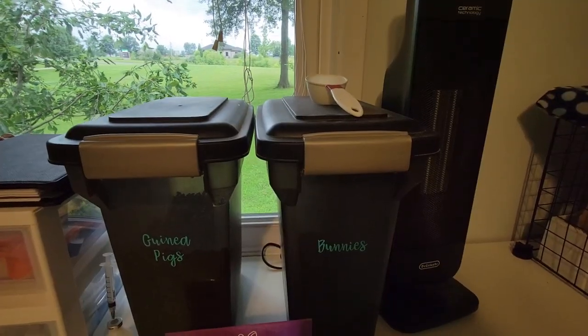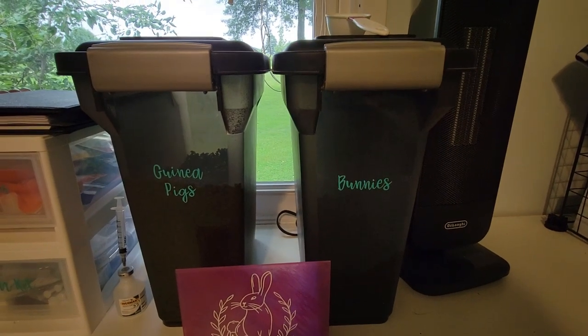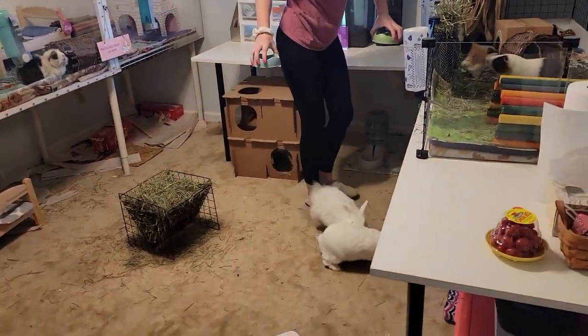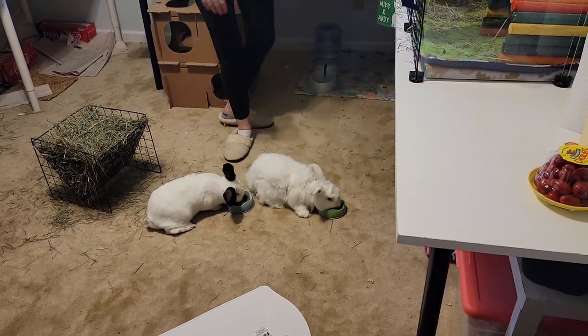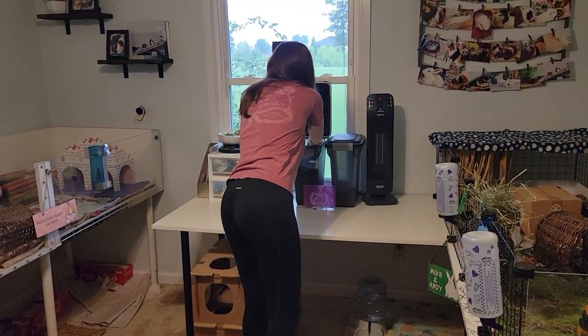The bunnies get a fourth of a cup each of the Oxbow Garden Select adult rabbit pellets, and then the guinea pigs will get an eighth of a cup per pig of the Oxbow Garden Select adult guinea pig pellets. So you guys are just gonna see me give everyone their breakfast here and check on everyone and make sure they're doing well this morning.